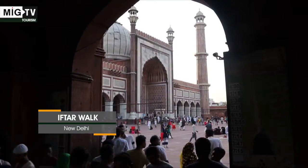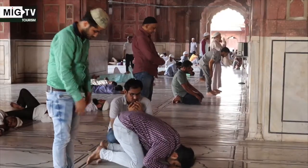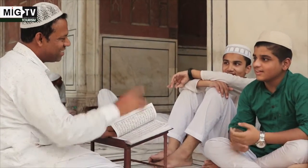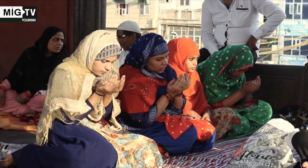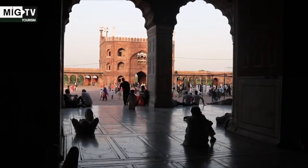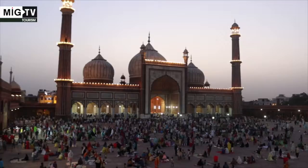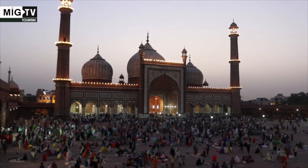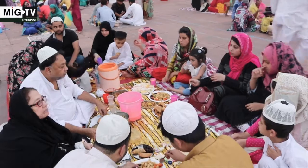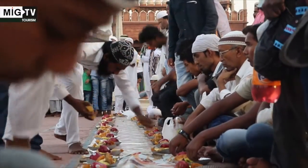Hundreds of Muslims gather here at the Grand Mosque in Old Delhi to break the fast during the month of Ramadan. During this month, Muslims fast from dawn to dusk and remain absorbed in prayers. The same scene of spirituality can be seen here in Delhi's Masjid-e-Jahanuma, commonly known as the Jama Masjid, which is one of the largest mosques in India. It was built by the fifth Mughal emperor, Shah Jahan. People from all walks of life come to this mosque to be part of this religious fervor.